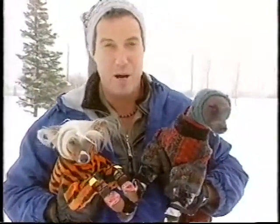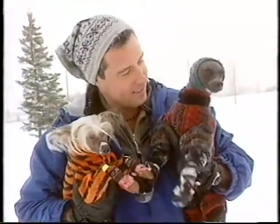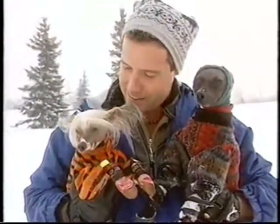So remember, when it's cold and snowy out, you can still be fashionable with your dogs, right? Yeah, we're styling. Thanks, guys. That was great.